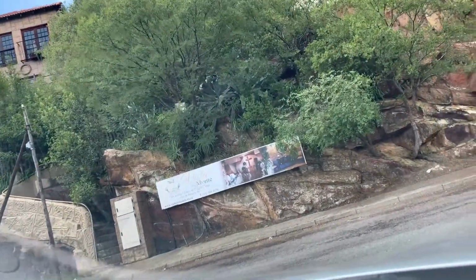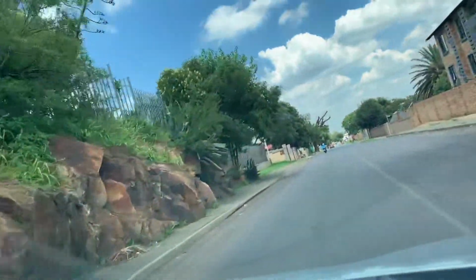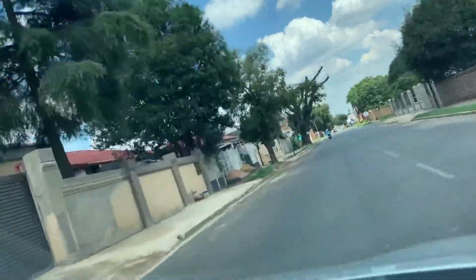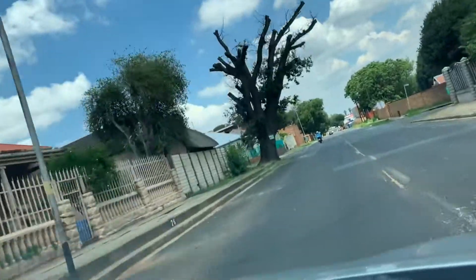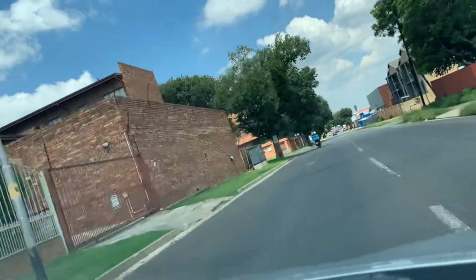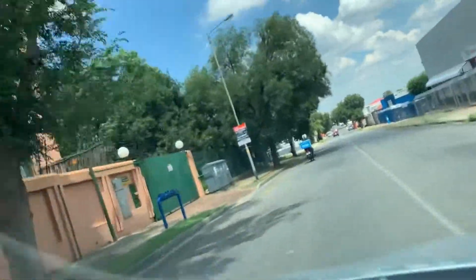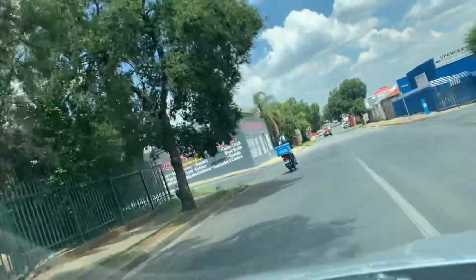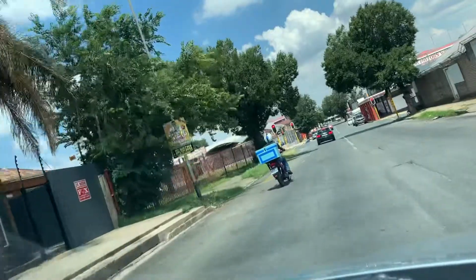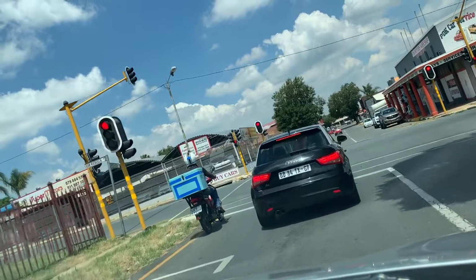Signal turning right here. So this section is more houses, but a few streets in front there's another street which is more like a business street again. I'll turn right there so you guys can have a look a bit. Houses, houses, houses, and the business. Okay, this is a street, Van Riebeek.